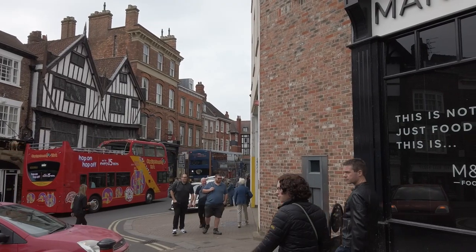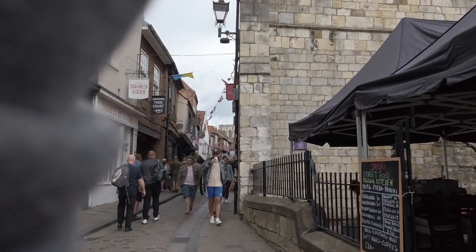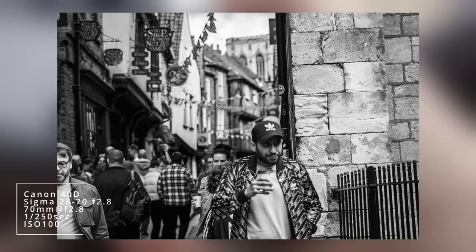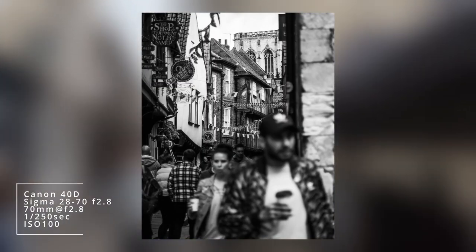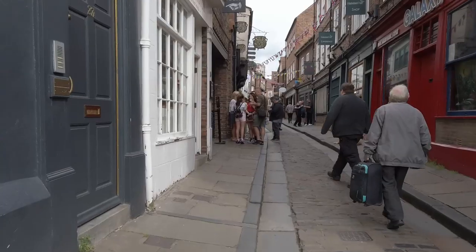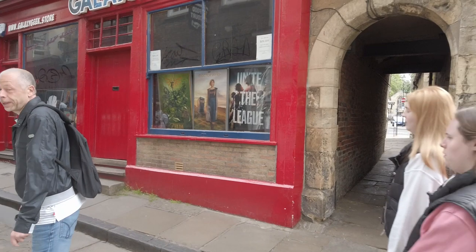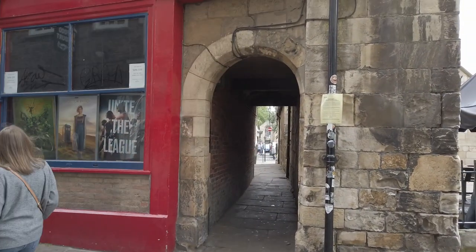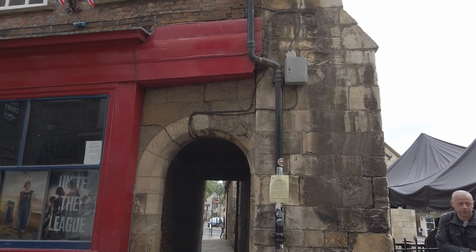Here we're at the bottom of the Shambles, and I took a few shots of the busy street before we headed up and looked for some compositions. Just a little way up is this narrow passage that I tried to get a shot at the last time I was here, using the passage to frame a subject passing the far end. But last time it didn't really work out. I think this one was a little bit better.